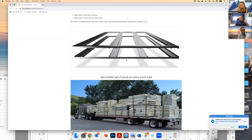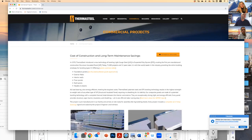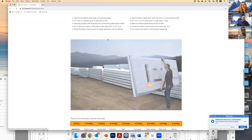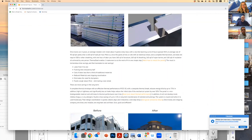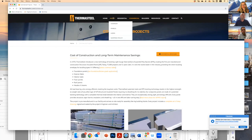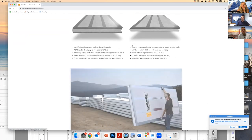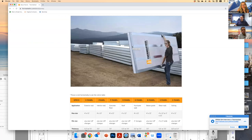In other words, we're reducing the time of execution and assembly to a very, very short period of time. One of the things helping that very much is the fact that the panels are very lightweight. You can see here that these panels weigh roughly between 50 and 60 pounds. So you take a panel, you drop it in place, you secure it, and you're done.